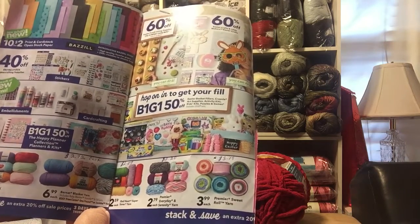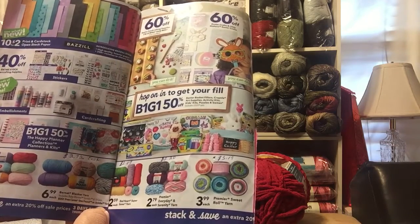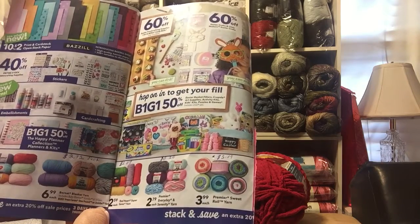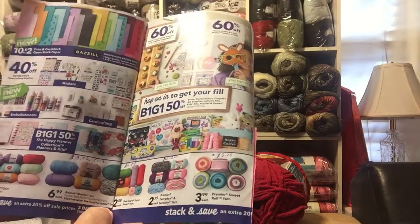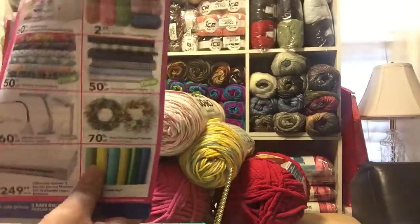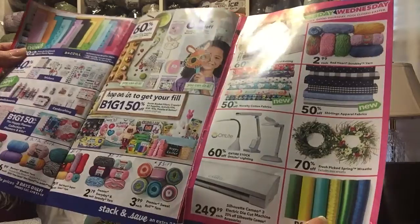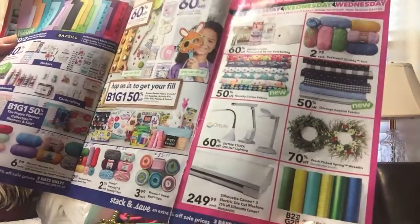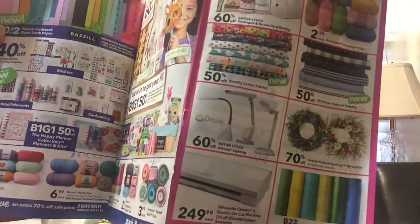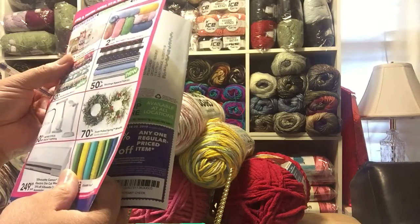But if you need that in a color, like I was searching for this color one time and I couldn't find it, and I was just willing to pay the regular price just to get my project done. I had panicked. So if you really need it, then go ahead and get it. So those were the 5 good yarn deals that are going on. But the 1 pounder Bernat blanket, including the stripes, those are the best deals.